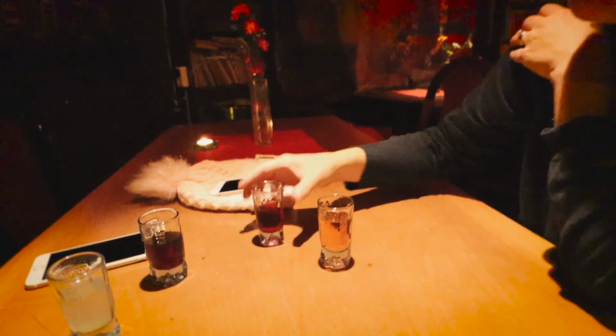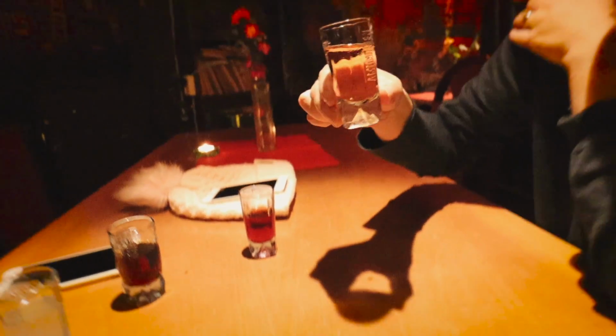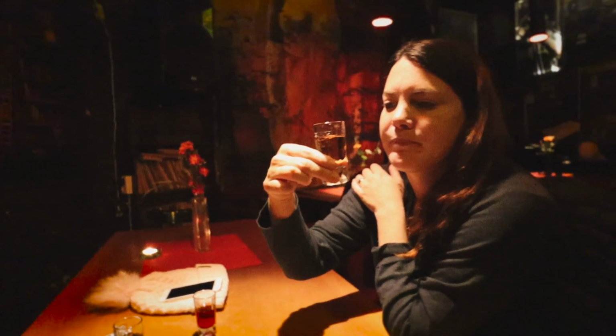Maybe we should try this other one as well. Look at the color of that. Looks very, very golden, but it's rose. Rose, like the flower. I think it's just the light that makes it look like that in here. It has a little bit of a smell, but not like the cherry. The cherry is a really pungent smell. It doesn't smell like a whole lot. Try it out. See what it's like down the hatch. Whole thing.